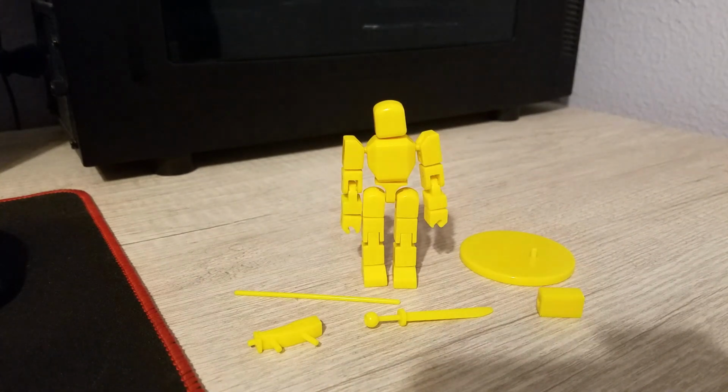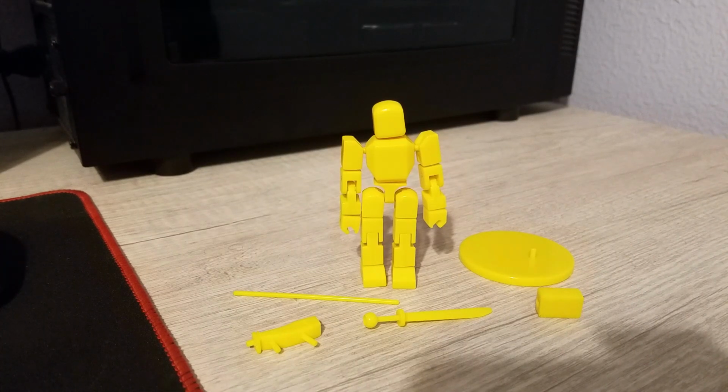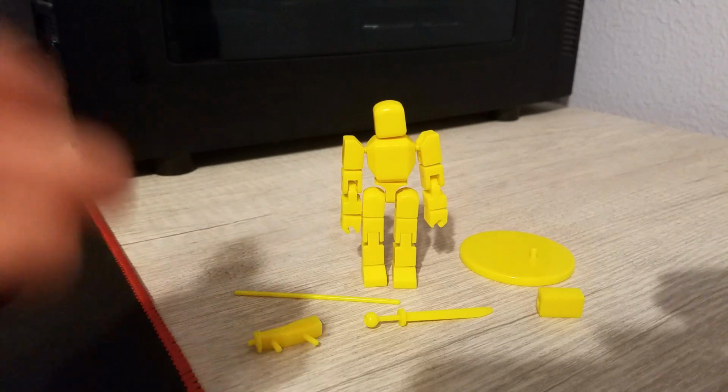Especially because Stikfas were the more popular brand of obscure action figures at the time, and these were used in stop motions, but the only stop motions I've seen of these guys, I think I've only seen a couple of them, and both of them were licensed by Soccer Toys, so I don't really know there's any sort of stop motions with these guys that you can actually watch that's not a commercial. But here is one in the flesh.